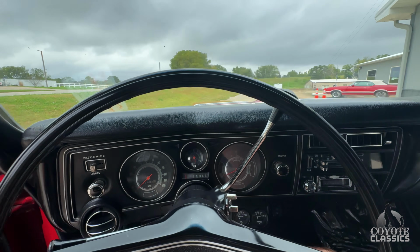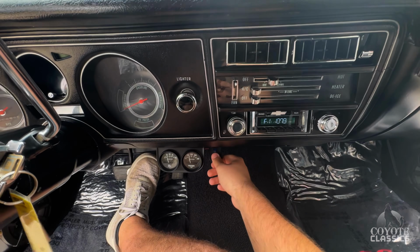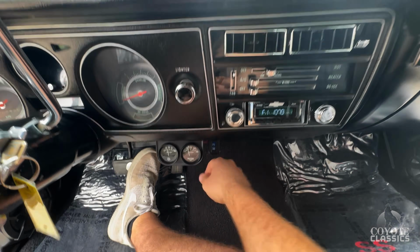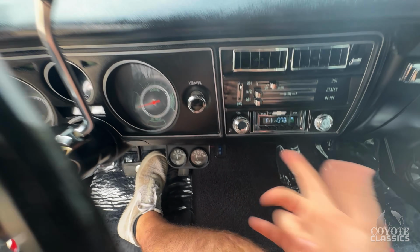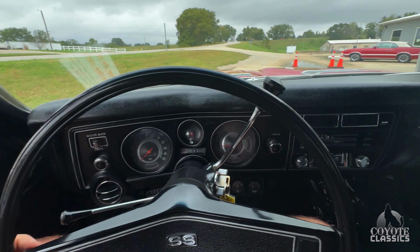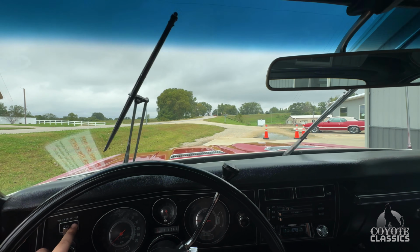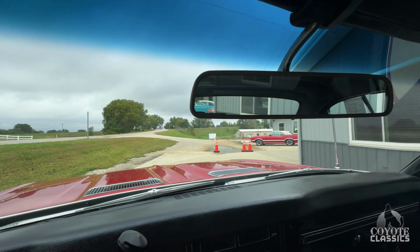The AC, I'm sure we charged all that when I came in. AC works. There's this switch here for your compressor. So down, we'll have the compressor kick on when you turn the air on. The horn works. Wipers work. The windshield is really nice and clean.